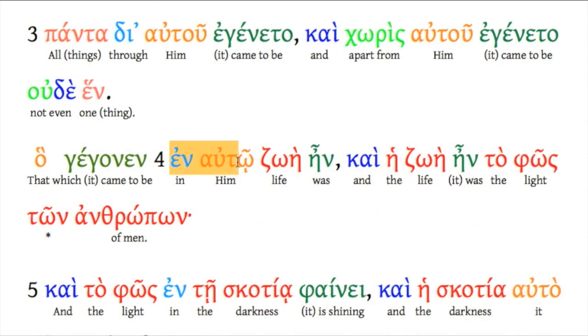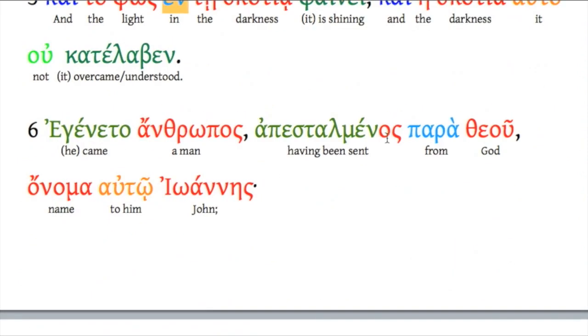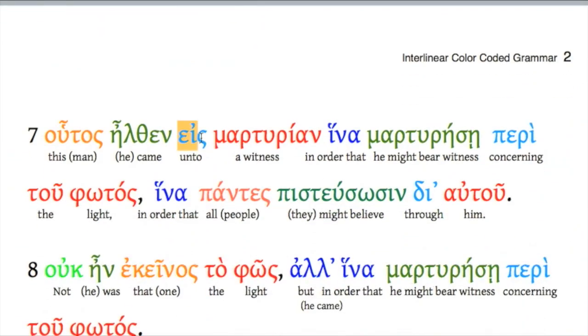Okay, here's en auto, in him. Notice that in is very, very common. In the darkness. From God. Para theou. It's another preposition there. Eis martyrian. Unto a witness. Eis is like into, but it can have some other nuances. That's one thing we'll see about prepositions in Greek is that there's a lot of flexibility in terms of their interpretation. Peri is concerning the light. Okay, peri tou photos, concerning the light.